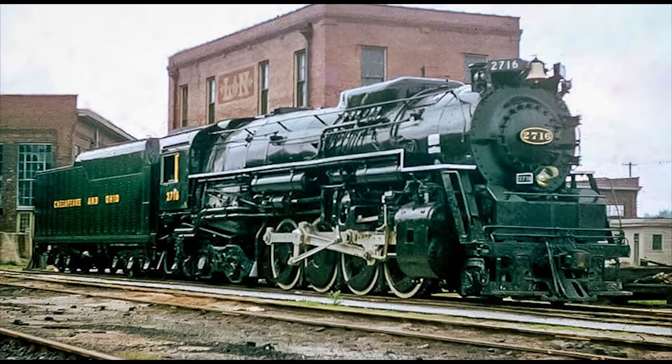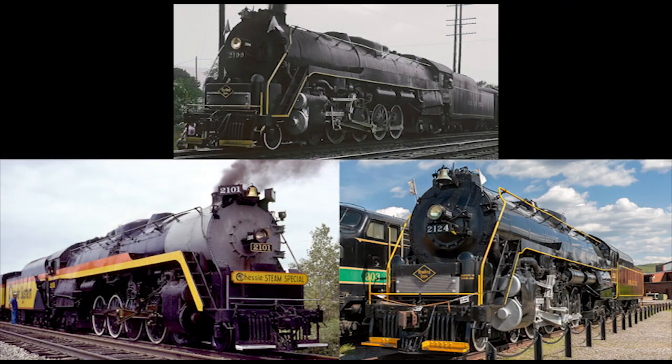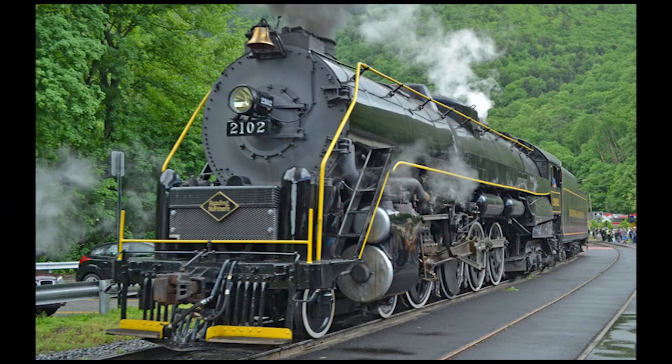Those being Chesapeake and Ohio Kanawha number 2716, mainly because this engine has already been covered plenty of times on other people's lists. Nickel Plate Road number 759, and the Reading T1 Northerns, namely numbers 2100, 2101, and 2124. I wanted to include these engines on my list as well, but since number 2102 has returned to steam earlier this year, it wouldn't be quite the same as it was on previous top lists for retired steam excursion stars other YouTubers have done. I might feature this class in a future video though.